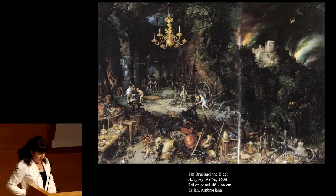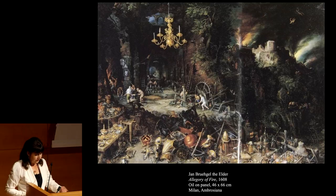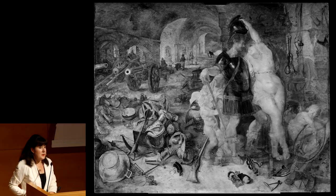The arched forms of the architecture and telescoping tunnel were themselves inspired by Brueghel's experience of the classical ruins around Rome. This is an infrared reflectogram of the Getty painting.